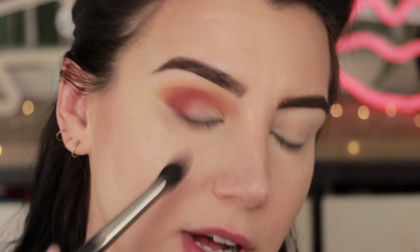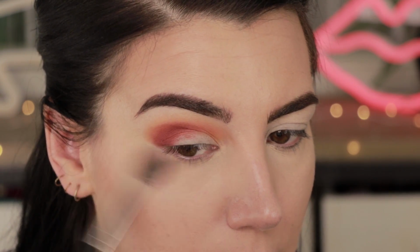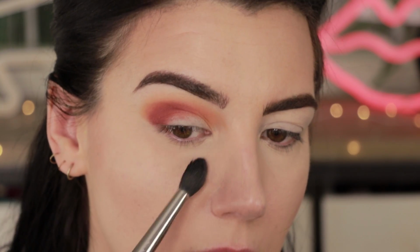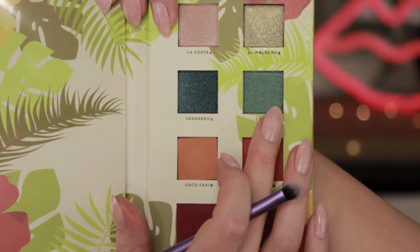And again, I got a little bit of fallout here with that color, but honestly, nothing abnormal, not an excess amount of fallout, and everything else is performing beautifully. So to me, that's pretty negligible. On the inner portion of the eye, I'm going to try the color Celia here, because I like that oceany turquoise with the reds on the outside.